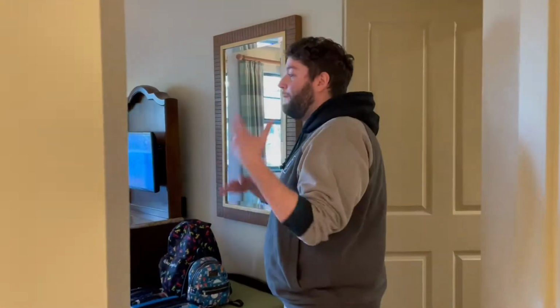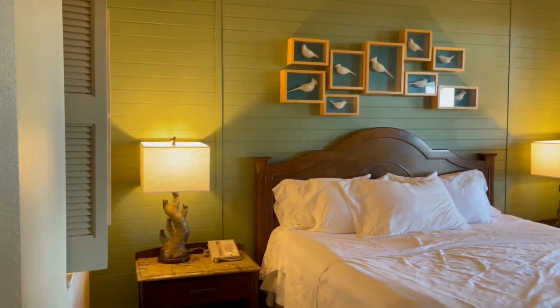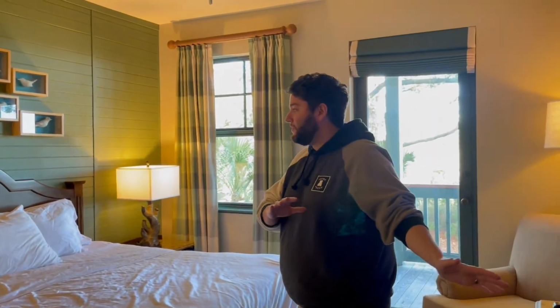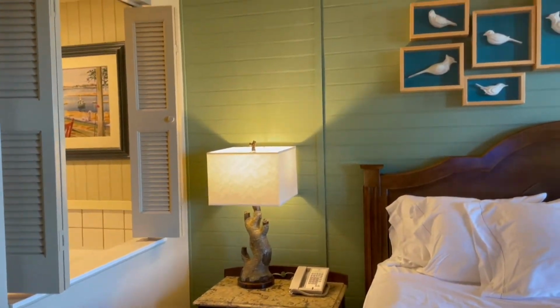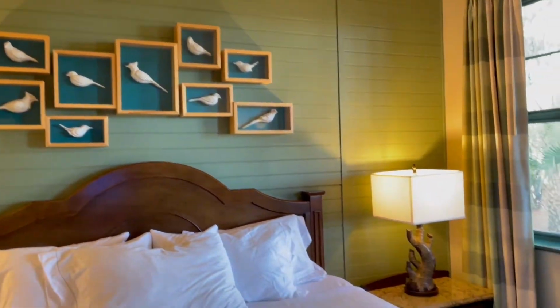Now we're going to head into the main bedroom. And it's really spacious. Honestly, this room is as big as some of the studios that we've stayed at other resorts. So it's nice to have this huge personal space here locked off from the main living room. You have a nice king-size bed here. And like you can see with the lamps, it's still capturing the nature look. You have the birds over the top of the headboard. So everything, like I said, it really integrates into the way that Hilton Head looks.